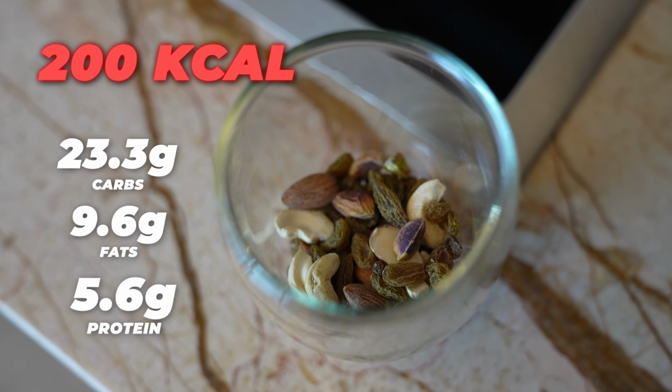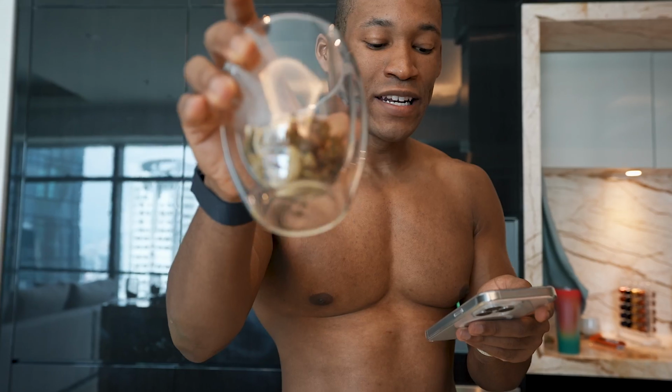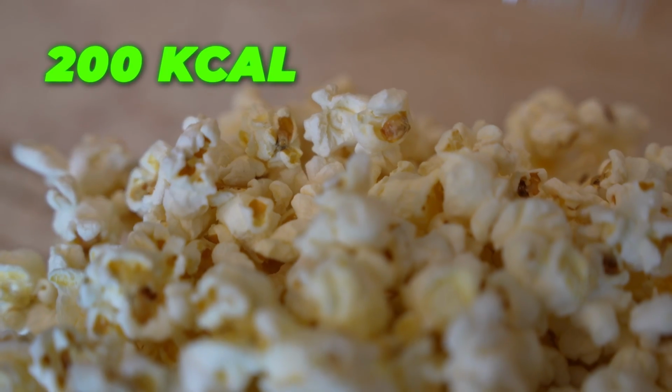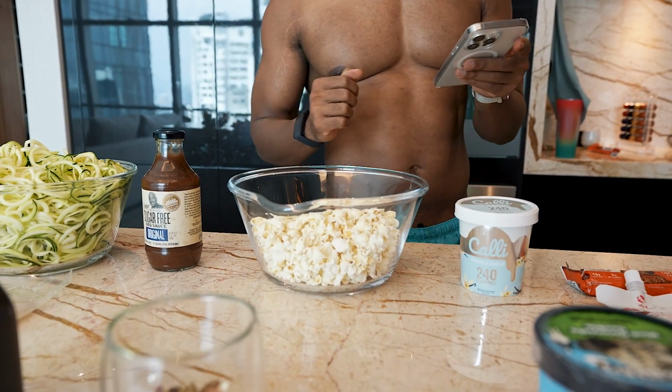Now, let me give you the macros as well, which is what is staggering about this. For the nuts that you're having, this is 47 grams, 200 calories. In here is 23.3 grams of carbs, 9.6 grams of fat, let's call it 10 grams, and 5.6 grams of protein. Conversely, you can have this, which is 42 carbs, much less fat, 1/5 of the fat, and 6.5 grams of protein. So I would always opt for this. And the popcorn you can get from Amazon is called Skinny Pop Popcorn.